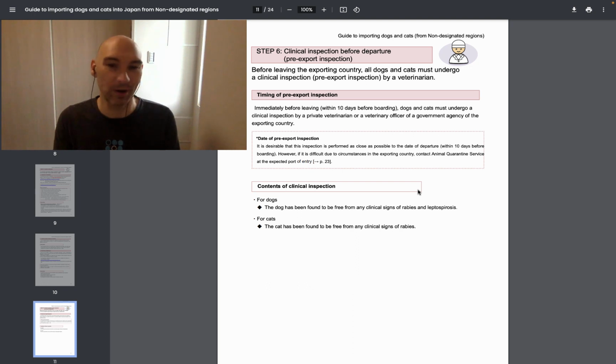because you don't want to arrive and suddenly you have to go back home, or your cat has to go back home, something like this. So I would recommend giving yourself room, maybe leaving on day 9, boarding within 9 days, so that way you can arrive on the 10th day. Now, as far as this inspection goes, as is written here, they're looking to make sure that your cat or dog is free of any clinical signs of rabies. That is true. That is what our vet looked for.